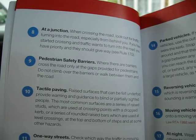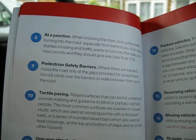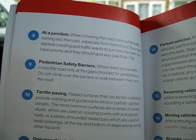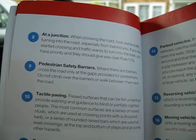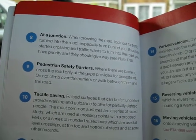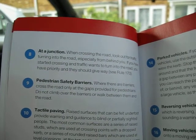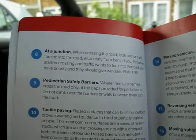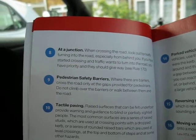Highway Code, Rule 8. At a junction, when crossing the road, look out for traffic turning into the road, especially from behind you. If you have started crossing and traffic wants to turn into the road, you have priority and they should give way to you. But I wouldn't rely on it. But as drivers, be aware that pedestrians often think that they have right of way.